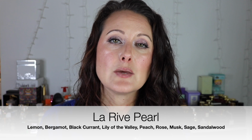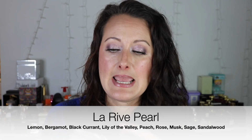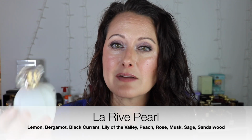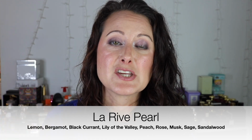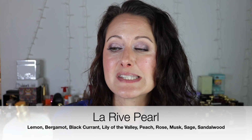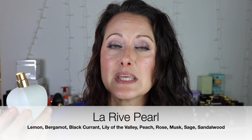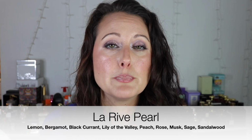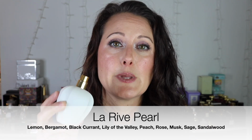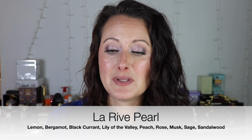So this one wears very close to the skin and it doesn't last a very long time. I usually can only get a couple of hours out of this one, but this is such a clean shampoo-y scent that if somebody smelled it on you, they would just think that they were smelling your shampoo or your hair products. Somebody wouldn't necessarily think that they were smelling perfume. It's really, really beautiful. If you love shampoo-y scents, I think you would really like this.